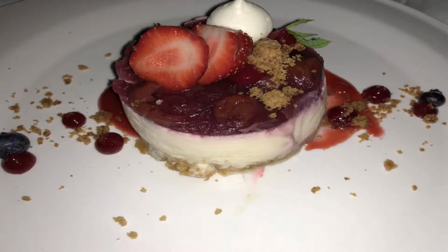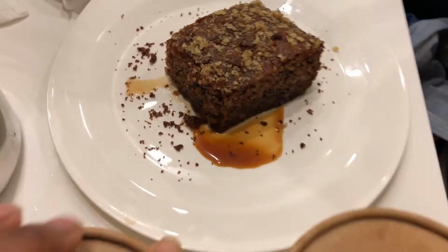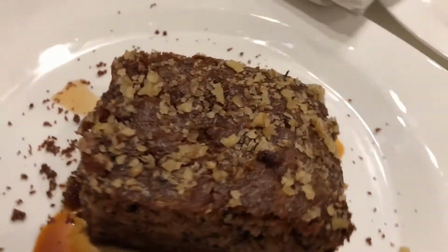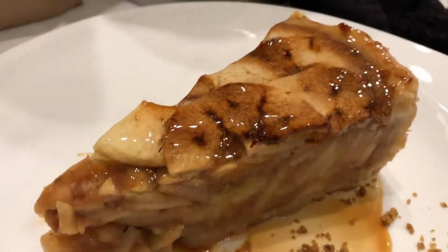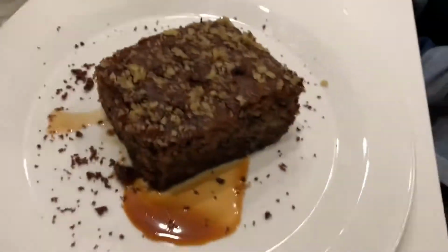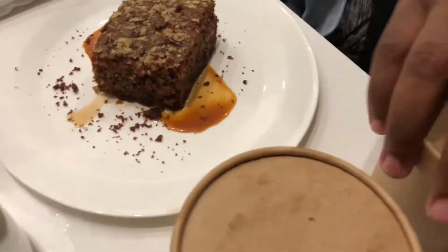For the desserts, we tried the apple pie. So we did have the apple pie twice. And then there's a cheesecake, which I think says cheesecake with berries. That was really good. I like a nice thick cheesecake, not the no-bake kind. So it was a really nice thick cheesecake, authentic to me, and what I like. So I enjoyed it.